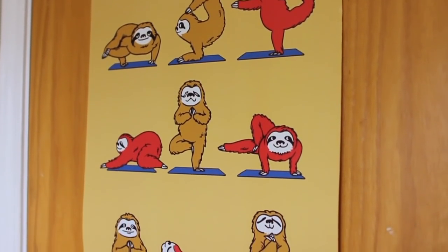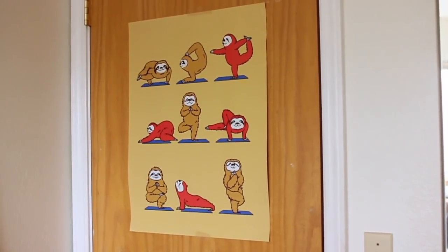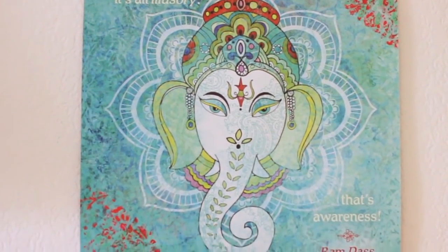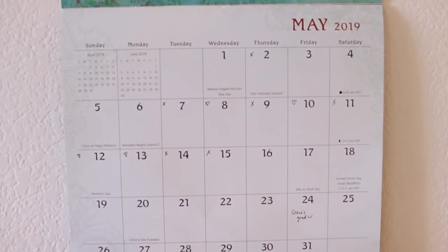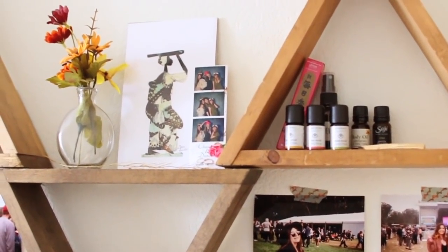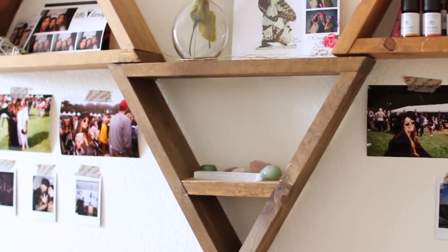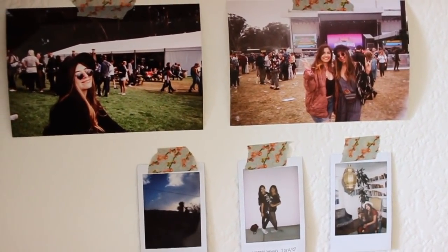So starting off, when you first enter my room, I have this poster of some sloths doing yoga on the back of my door, which is from Society 6. Then I have this cool calendar that I got for Christmas, and it's Ram Dass inspired. It has a bunch of his quotes. These 3 wooden shelves I got at the Melrose Trading Post, which is a flea market in LA that happens on Sundays. They have some photos underneath it.